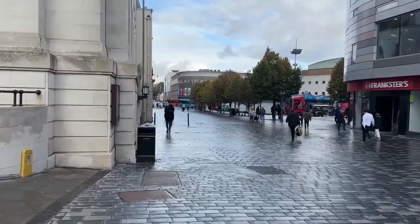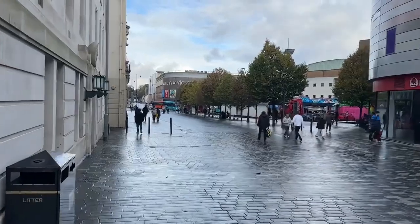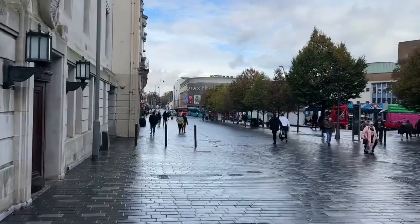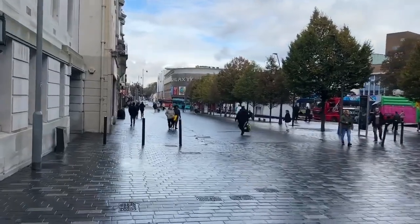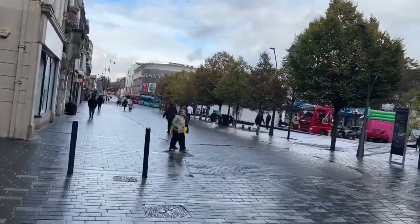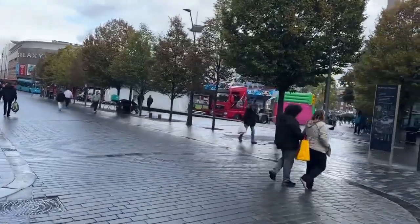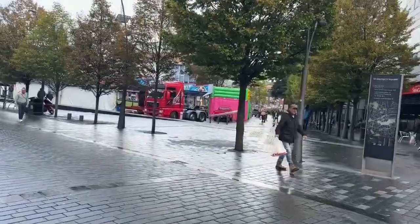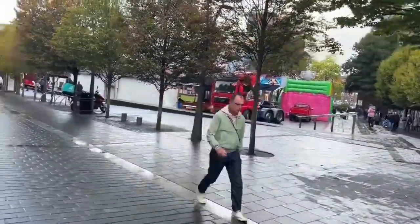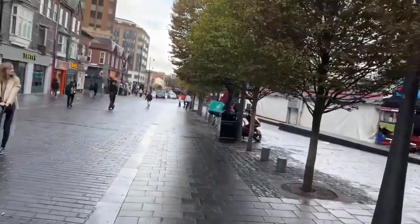Again, this area, we're just coming up towards the area where the library is, Galaxy, which is a kind of an entertainment hub. We've got a cinema, Wetherspoons pub, lots of stuff like that. This area can sometimes turn into a bit of a beer drinkers' sort of gathering point, if you like, for want of a better term. Lots of takeaways along here.